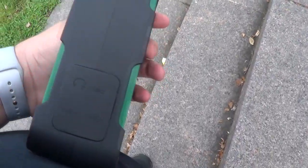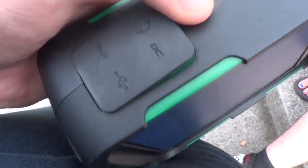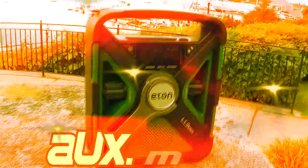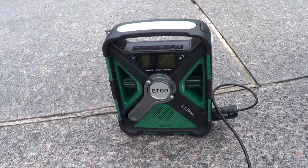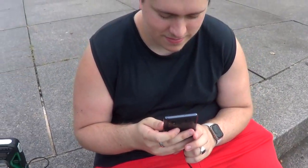Speaking of audio out, that's actually going to be the next feature, and that would be the auxiliary capabilities right on the side. Right there. This flap is hard to open. Okay. The auxiliary capabilities on the Eton FRX5 L.L. Bean Edition, and we're doing something a little bit different this time.